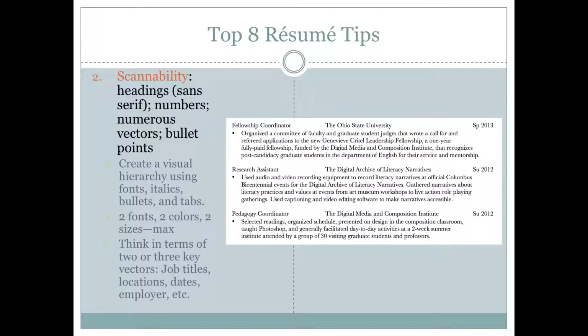So again, no underlining. Third, use a serif font for your body text and a sans serif font for your headings. A serif font is one like Times New Roman that has little feet, as you can see over here. Right, there are little feet on the letters. And I actually would stick with Times New Roman or something very similar for the majority of your resume text. Meanwhile, something like Arial is good for headings because it jumps out from the rest of the text.